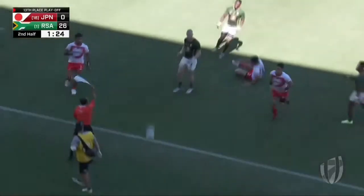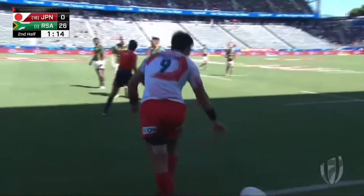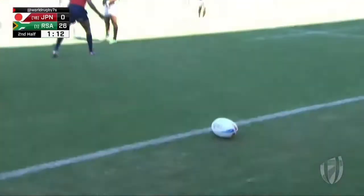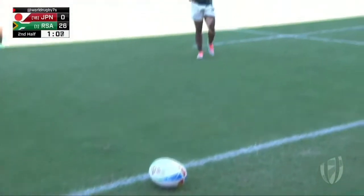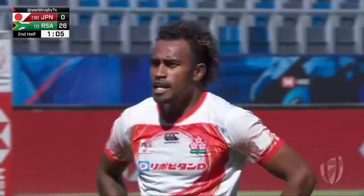Oosthuizen. Everybody misses that. Nobody touched it. Japan want to end this tournament on a good note. Currently don't have any points in this game. Plenty of time left on the clock to erase that goose egg.